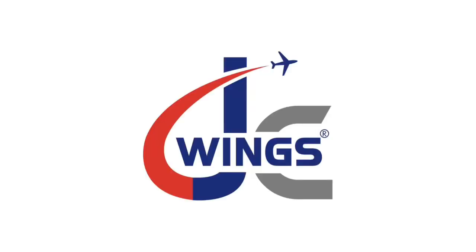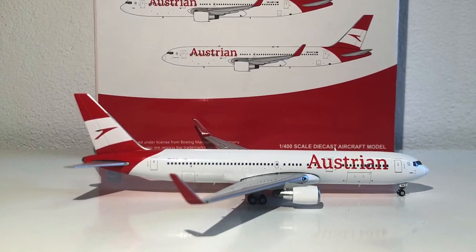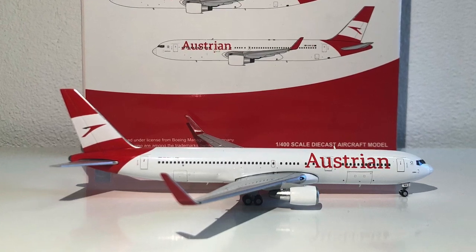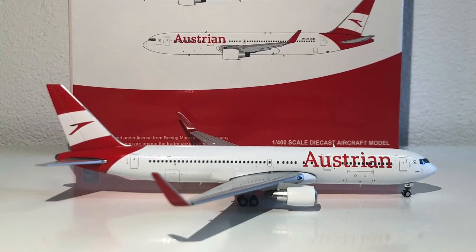Then at number 4 we have JC Wings. This weekend I just bought my first JC Wings models, an Austrian 767, very nice model. Also I've heard that the 777 is even better. They do have versions with flaps down as well, which is very nice.